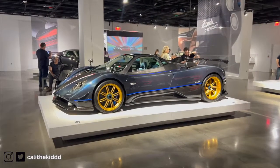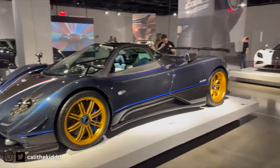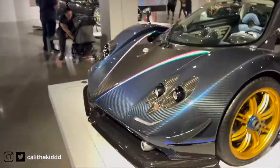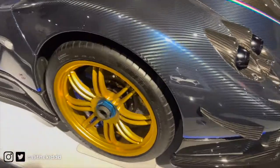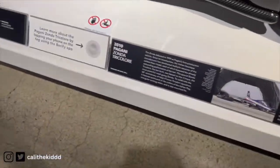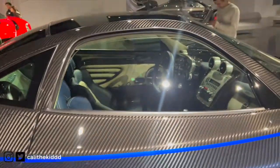Oh, my God. Pagani. What is this? Zonda? Oh, Carrera? Wait, which one? That's crazy. Got the blue carbon fiber on there. Fully carboned out. Got these iconic golden rims right there. Yeah, it's a Zonda. I was right. Dang, that's clean.